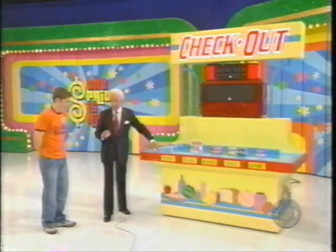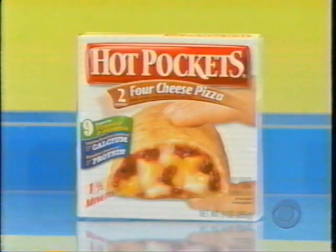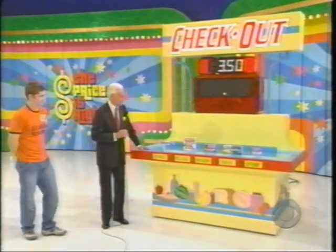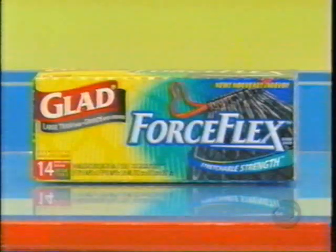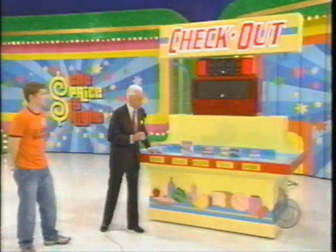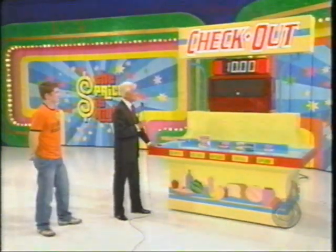Very well. Now, what is the price of the toothpaste? $6. $6 for the toothpaste, please. Pizza snack, how much? $3.50. $3.50. And here, the pain reliever. $9.99. $9.99 for the pain reliever. Trash bags? $2.50. $2.50. And down there on the end, that supplement, how much is that? $10. $10. And what is his total, please?